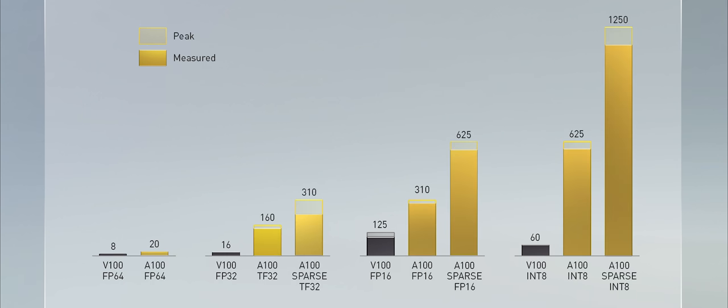Look at that. A100 FP64 is 20 teraflops. A100 TF32 is 160 teraflops, 10 times. In the case of FP16, 310. In the case of INT8, 625 peak. Now this is without sparsity. With sparsity, you get another boost.